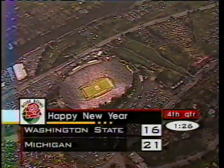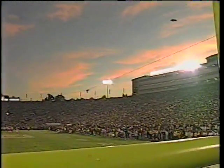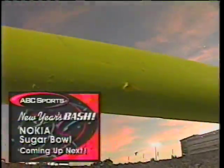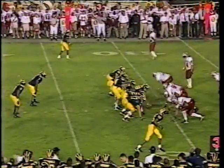Looking at the time, it's 3rd down and 7. Washington State has spent its last timeout. 21-16 lead for Michigan, but you know that Michigan's going to run the football twice here to keep the clock running. Well, you got to run it this time to keep the clock running. That's what you want. You want time off the clock if you're a Wolverine. Then it becomes a question of field goal. Do you run 2 running plays, or you try to add 3 points onto your total?